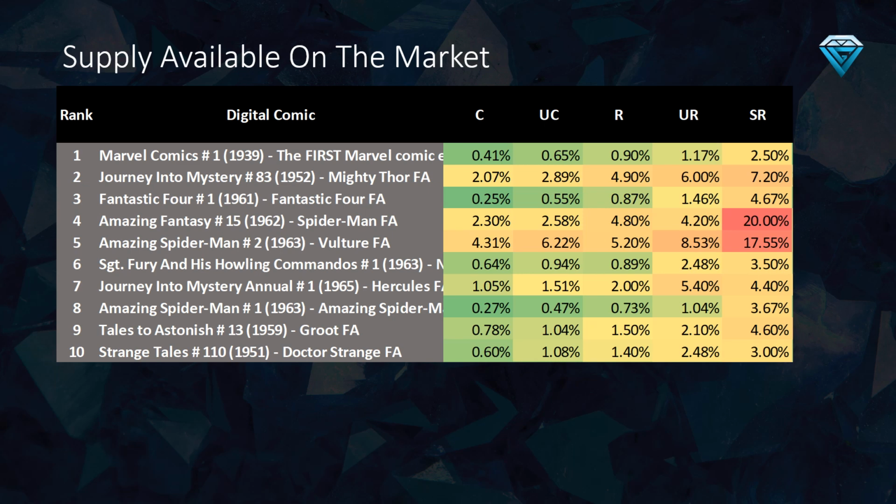It is worth noting that the market currently has a relatively high percentage of supply available for purchase in comparison to the other comics for the following comics. Amazing Fantasy No. 15. Amazing Spider-Man No. 2. This is because these comics were recently released and the supply has not yet been fully absorbed by the market. As a result, these comics are a fantastic investment opportunity in the long term, as they also currently rank in the top 10 undervalued comics list.